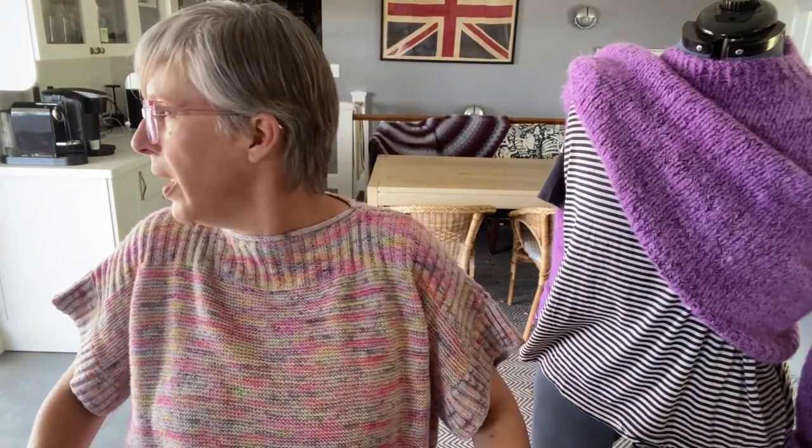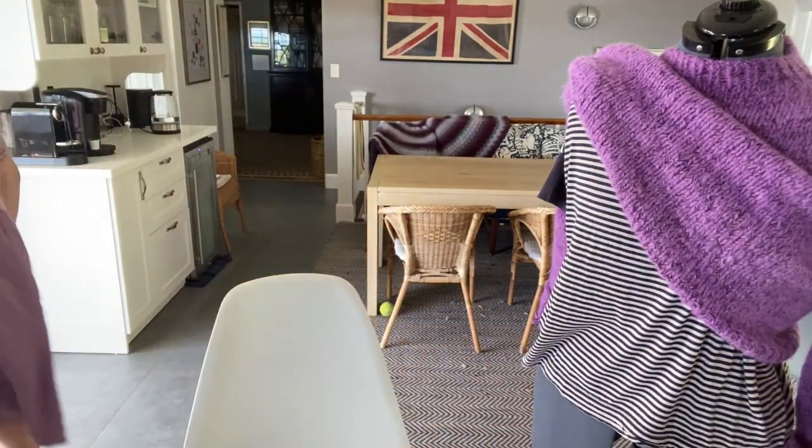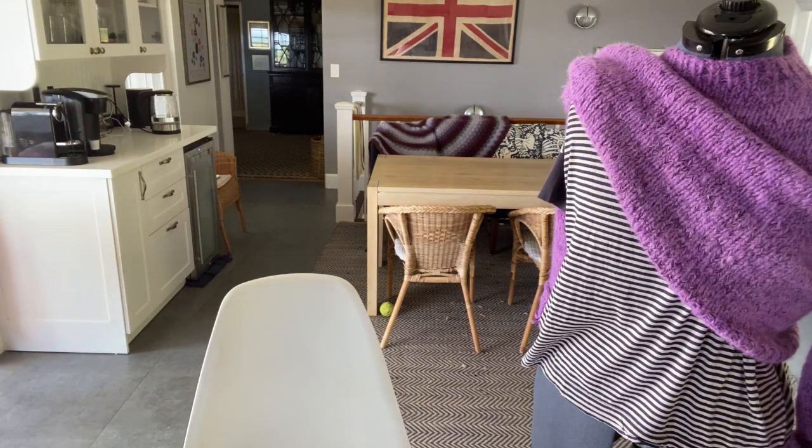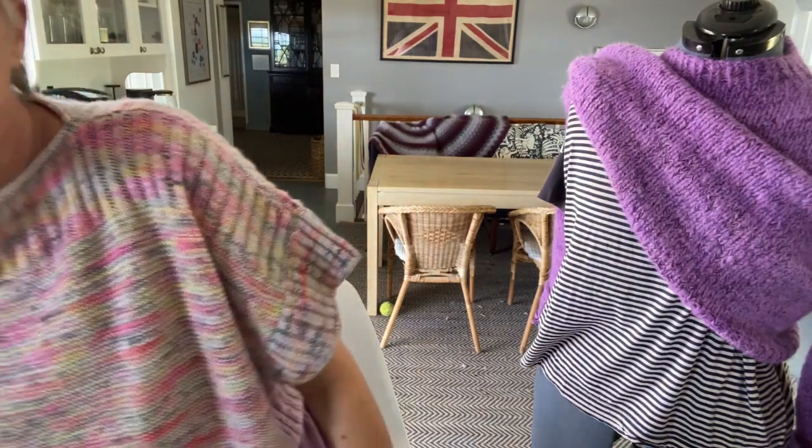Oh, she's not cooperating today. I'm so sorry. Luna, enough. Luna. Here, come take your bone. Too much barking. Come take your bone. Okay, go lie down. Good girl. Oh, such a good girl. Yes, there she is.